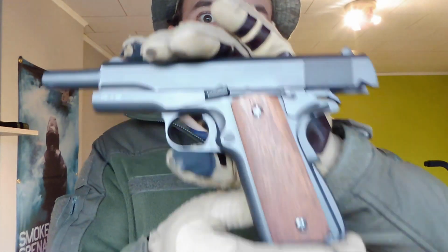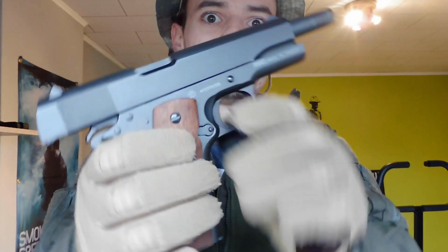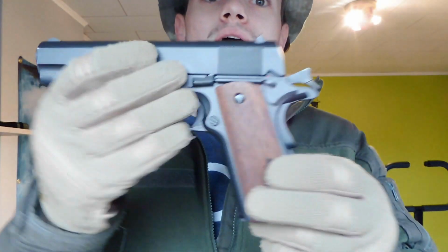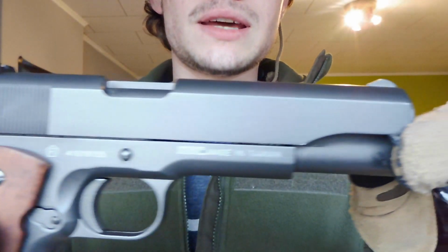What we are going to review today is the KWC 1911. This particular gun is a full metal blowback CO2 version. That's a long fucking name. And what I like about this gun, it is extremely good looking. Look at that, it's just gorgeous.